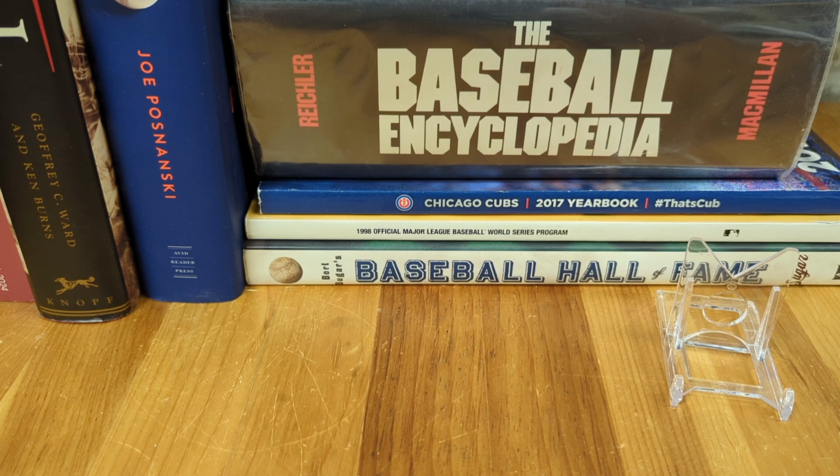new kind of want list for my VCP Pro account. I created a new want list based off of this pickup, and it involves some cards that I already had on my want list, but I've now shifted them over into this new one, and it has to do with player managers.